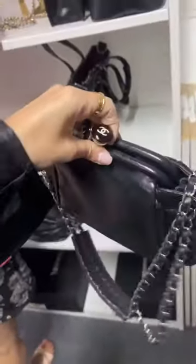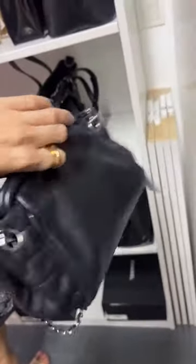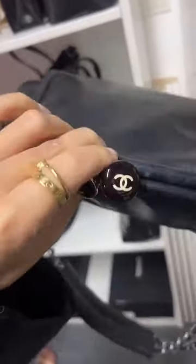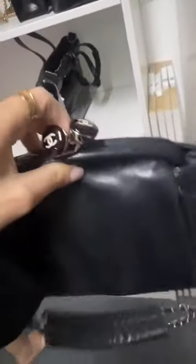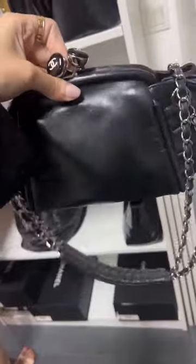So £550 for that. In terms of vintage Chanel, a very cute Kiss Lock Chanel bag. If you want, I can show it to you. It's really cute, a very good size, and I absolutely love the closure. So it has the CC in black and white. This is in very soft lambskin leather. This is in overall very good condition.